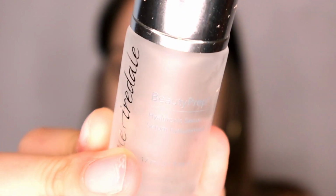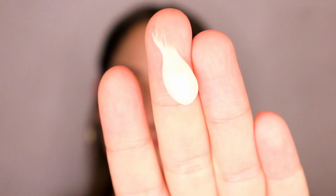First, I like to use a little bit of Beauty Prep Hyaluronic Serum. It helps to plump and hydrate my skin, so it gives it a little bit more life, especially if I'm feeling tired. Next, I like to use my Smooth Affair Illuminating Glow Face Primer to help give a little bit more dimension, a little bit more glow to my skin. When I get tired and am deprived of sleep, it usually affects my skin first.